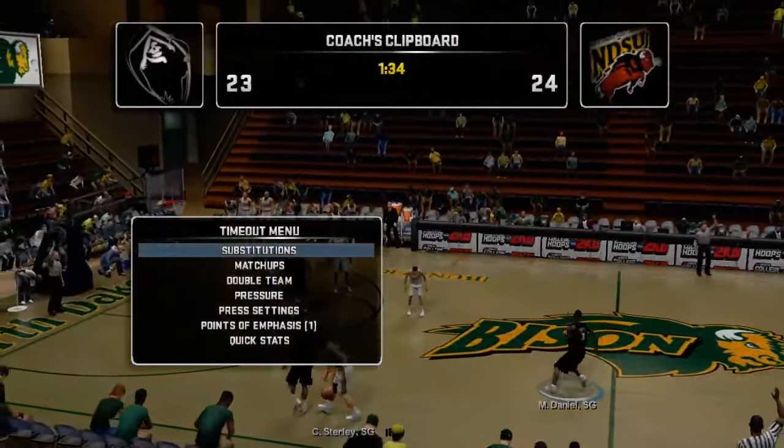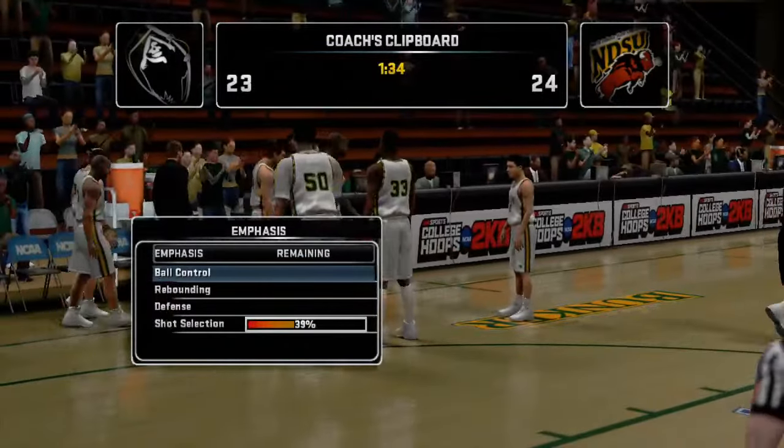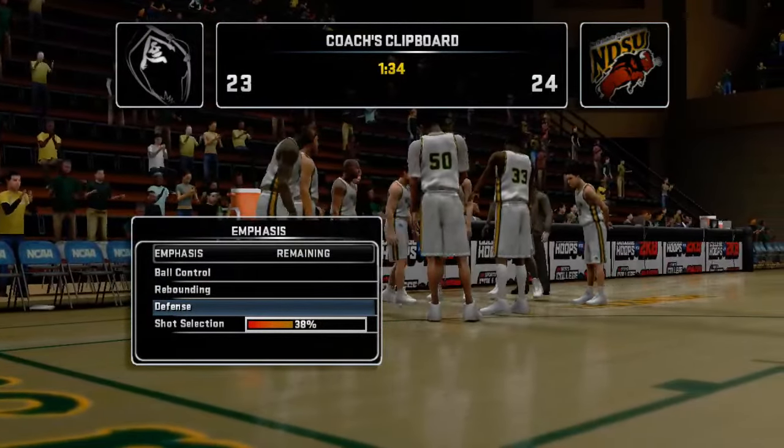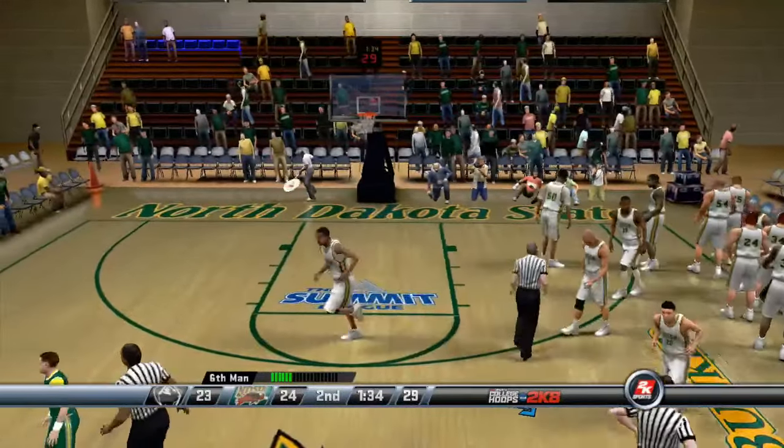The Bison will take a timeout. They're in front by one. 1:34 left in the game. Well, let's get back to the action.